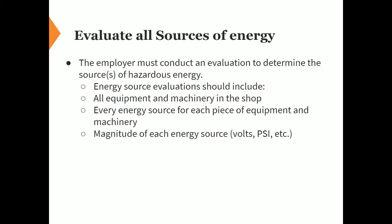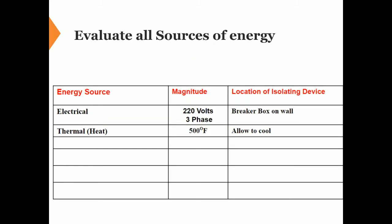as well as the magnitude of each energy source. So how much pressure is in the lines and what do we need to drop it down to? How many volts are running through that circuit to this machine that we're locking out? Okay, and then the location of any energy isolating devices for those energy sources. So for your breaker locks, where are those at? Where are your valve covers? Those should all be stored in a central area, and that should be listed on your lockout tagout instruction.